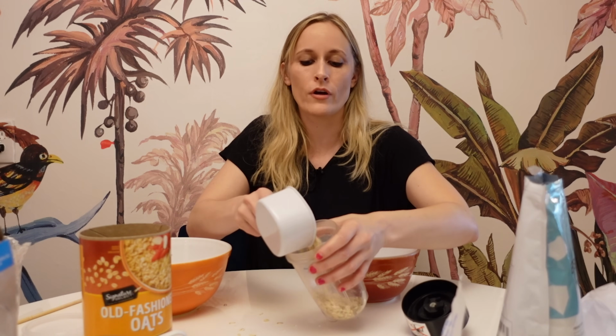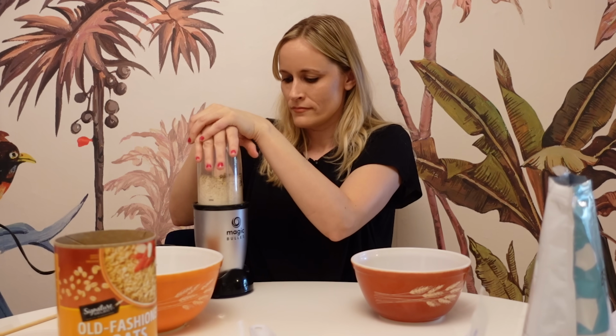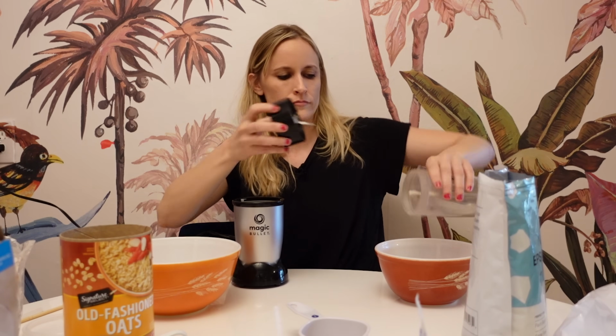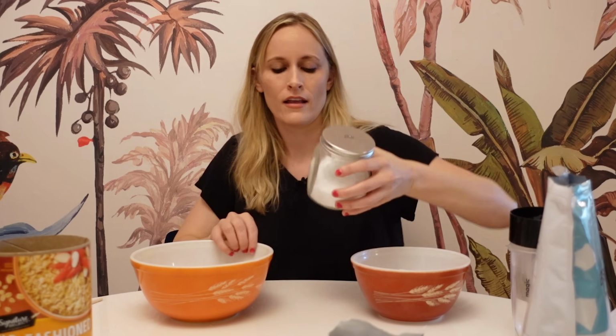Next, I'm gonna add a cup of oatmeal to both, but I'm gonna blend it before it goes in so that it's a nice powder. Next, we're doing a cup of powdered milk. You can add it to both, but I wanna keep this one more milky and this one a little bit more not milky. Next, you're gonna wanna add a quarter cup, half cup of baking soda.